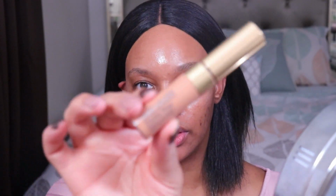So the next change that I've made is that I've been putting on some concealer underneath my foundation. This is the Estee Lauder Double Wear Concealer, and this one is in the shade 4C. So I'm going to put on a little bit of this, and I like to concentrate this wherever I have dark marks. So for me, that's on both of my cheeks. So I'm going to put on a little bit of this on my cheek area.